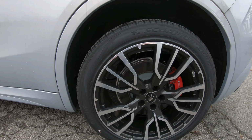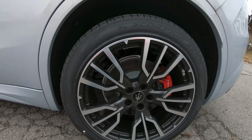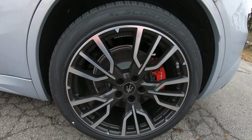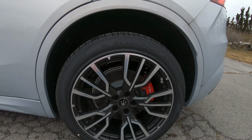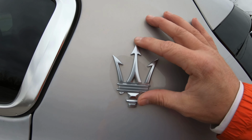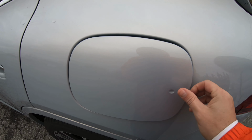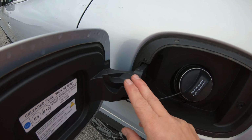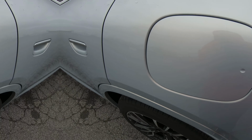These are 19-inch gloss dark wheels, and they call them Thetis wheels. Pirelli tires, and they're all season. These are called the Scorpion Zeros. This is the Trident that comes right on the back here, and it's got a very nice gas container that you open up. You can open this here, and then you rest the gas cap discreetly right there on the side. Well, let's see what's powering this Maserati real quick.